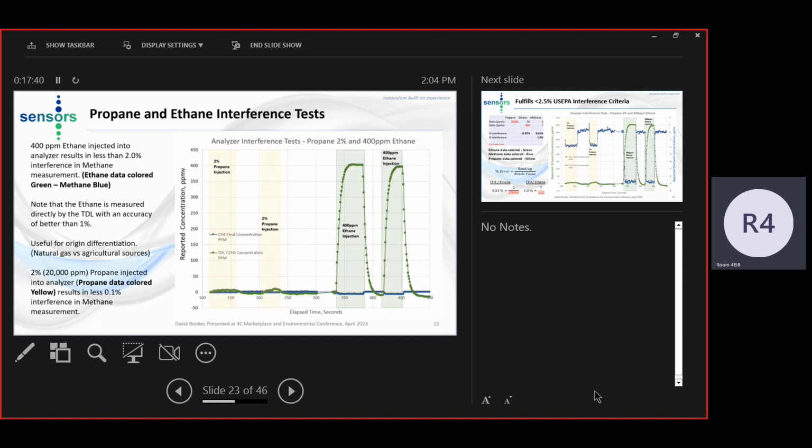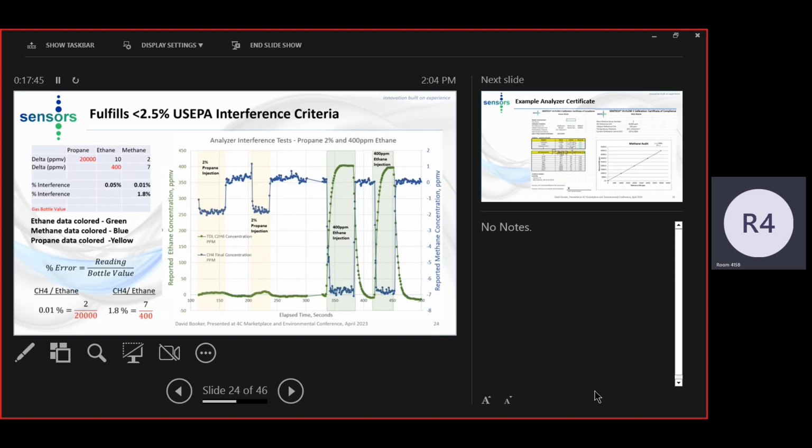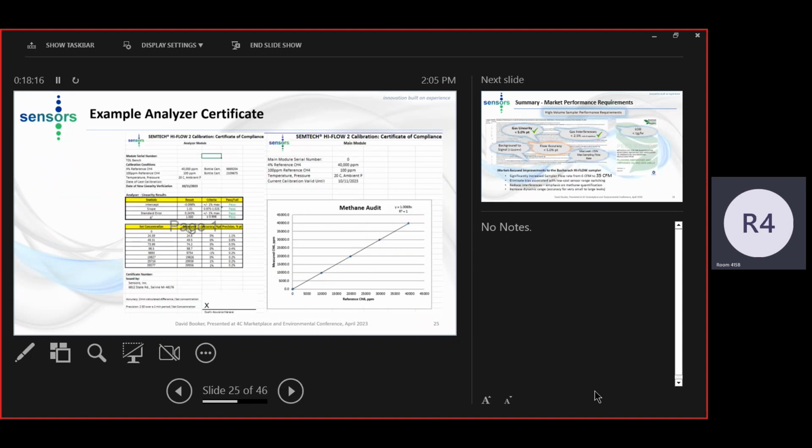So this is just validating compliance against Quad OB proposals. When you calculate all the errors, the methane to ethane is 0.01%. The ethane to methane is 1.8%. Do you know what? I don't actually believe it's 1.8%. I think our reference bottle actually has contamination in it. If you buy the bottle, you don't know that you have a little bit of methane in this ethane bottle. But still well within the US EPA requirements.